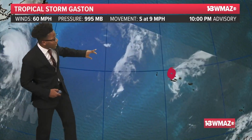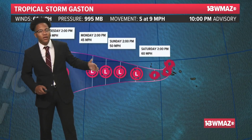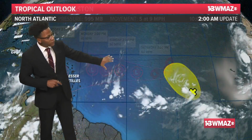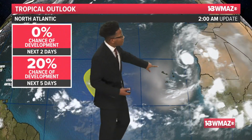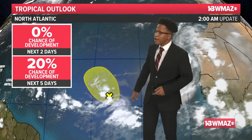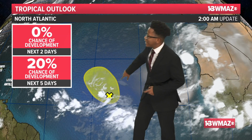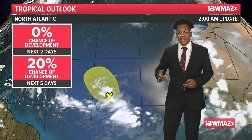Meanwhile, we got Tropical Storm Gaston. Similar situation. Doesn't look like it's going to affect anybody. It's headed westward into the Atlantic Ocean, but overall, it's way out there. If there's anything of further concern, we will, of course, keep you updated. Meanwhile, we also have Tropical Storm Hermine off the western coast of Africa, headed northward. And then we have another little area of development, 20% chance over the next 5 days. Again, overall, all these are out there in the Atlantic off the western coast. Nothing cause for concern just yet.